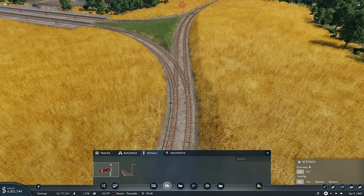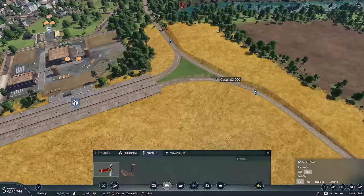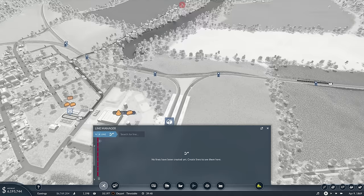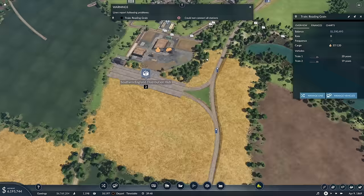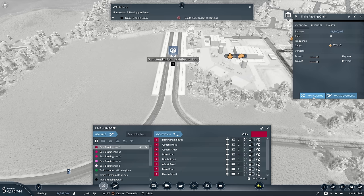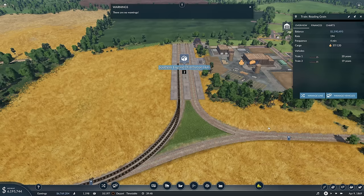Right, signals. One-way signals there. One-way signals there. That should be enough, and then anyone else can just do their own thing. Now, is everybody... No, right, that's not happy. So, let's have a look in the distribution hub. So, the grain obviously needs to go... Southern England distribution hub, platform number 4. So, you're happy with that now. Excellent. What's the other thing on here?